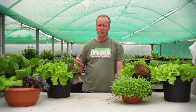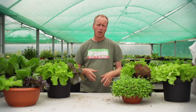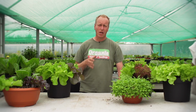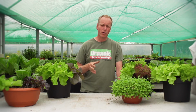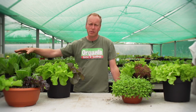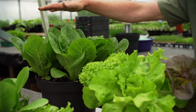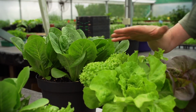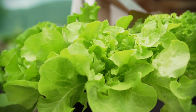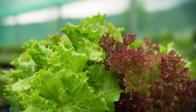There are hundreds of varieties of lettuce you can grow. If you like the hearting lettuce like your Tom Thumb or your iceberg, they're great, but they're a little bit more difficult to grow in our humid conditions. We also have your romaines like your cos and your freckles. They're great for your Caesar salads. But loose leaf lettuces like this over the summer period are a lot easier to grow. You can just pick the leaves off as you need them and they'll come back time and time again.